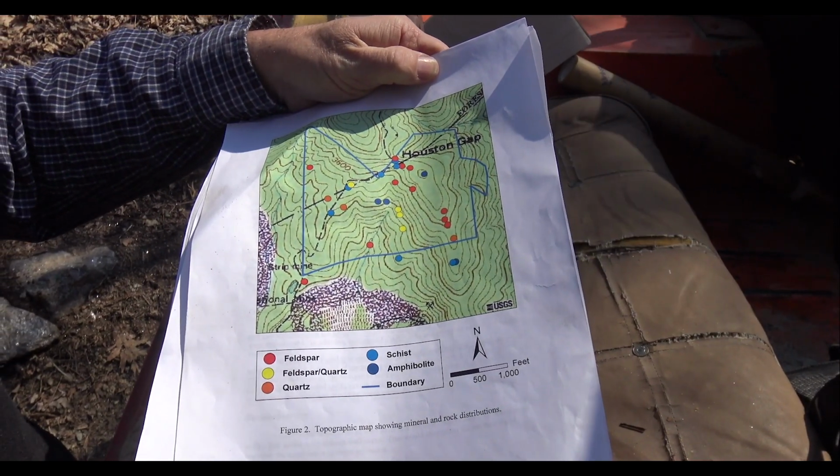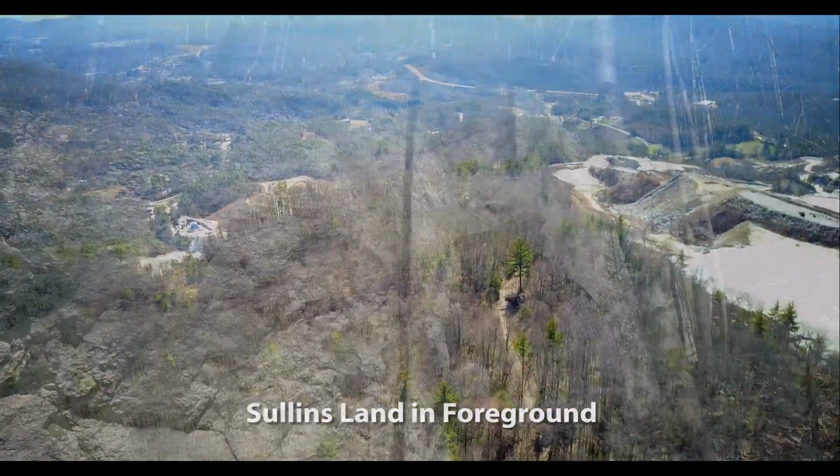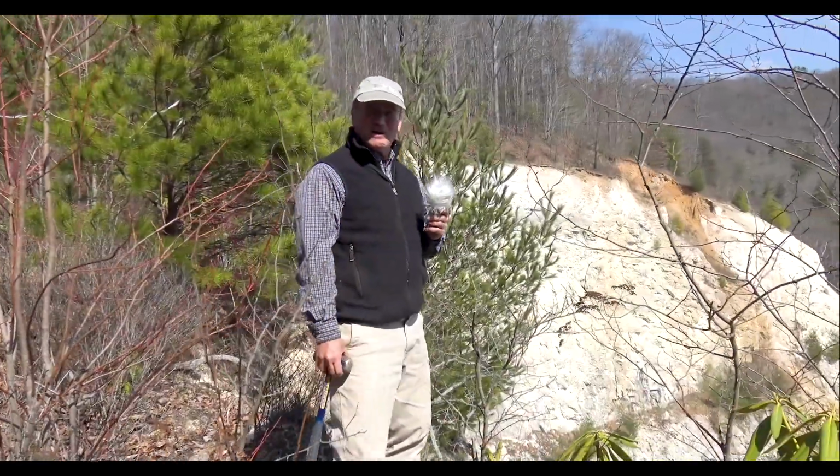Let's follow Scott as he traverses the upper 185 acres from the eastern property line above the Quartz Corporation mine to the western boundary line which adjoins the Unimin mine. Along the way, he will highlight the dramatic occurrences of surface evidence of the high purity quartz present on the property.